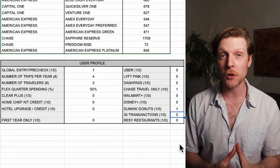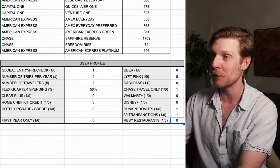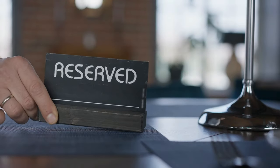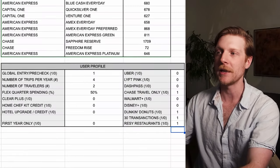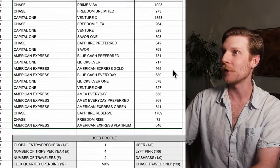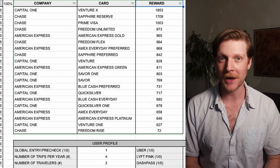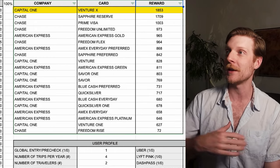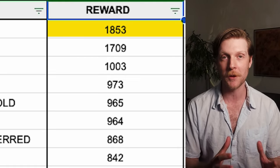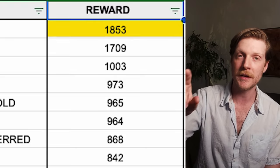Would I make 30 transactions or more in a given month? I'm gonna say yes, there are some perks that depend on that. And then Resy restaurants, this is for making reservations on special restaurants. I'll put a yes there. So after filling out that user profile section, I'll now filter for the top credit card. And once again, the Capital One VentureX is the top credit card for me. This is calculating $1,853 minimum in value that I would receive if I stick to this spending profile.